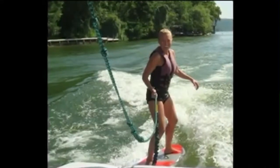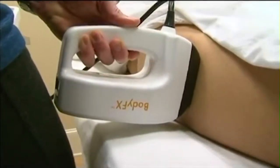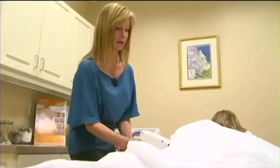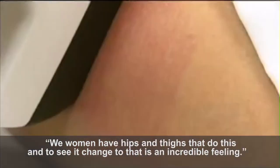There are certain parts of your body that I don't care what you do, especially genetically, if you have it, you're going to have cellulite. Billy Sudbrack works out 6 days a week, but still sees small ripples of fat on her hips and thighs. And I think as a woman, I focus on those areas. So Billy turned to Dr. Jennifer Walden, a plastic surgeon in Austin, but told her she did not want to go under the knife. Non-invasive fat reduction and skin tightening technology is really a boom right now. Dr. Walden introduced her to a new FDA-approved treatment called BodyFX. This should be a permanent change for you. So far, Billy has had 6 of her 8 treatments and says it's sayonara cellulite. Happy dance. You know, we women have hips and thighs that do this, and then to see it change up into that, it's an incredible feeling.